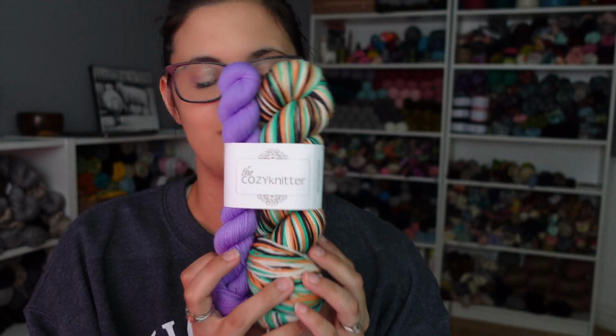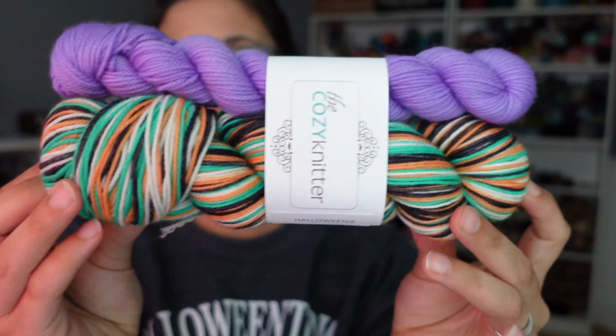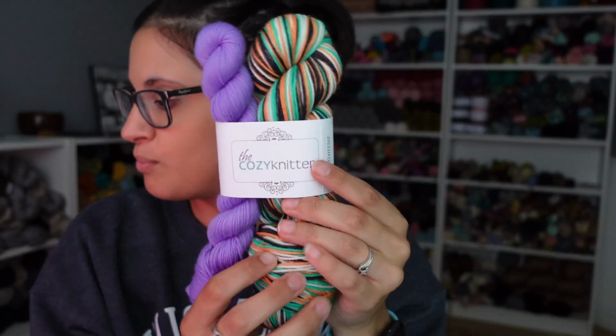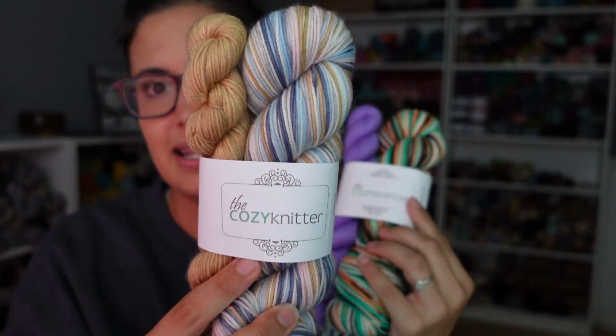We're actually going to be doing another knit along in the fall with my Patreon group. We're going to be doing kind of a Halloween knit along. Because we're doing that, I saw this one skein from Christine of the Cozy Knitter. This is in Halloweenie. And I was like, wouldn't this be so perfect for socks? So I grabbed it. And I don't regret it. And then while I put this in, I thought, well, I'm going to pay shipping, so I ordered Hygge.